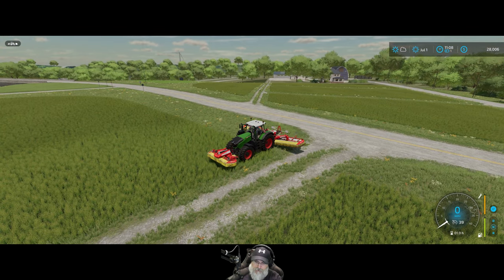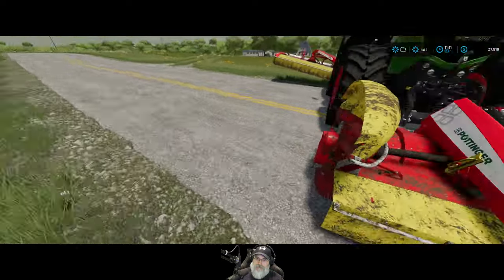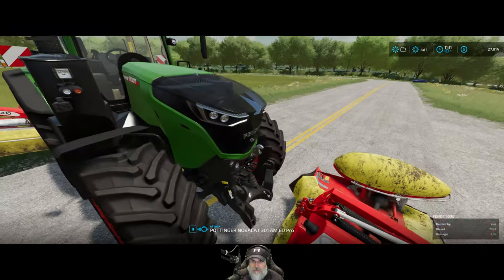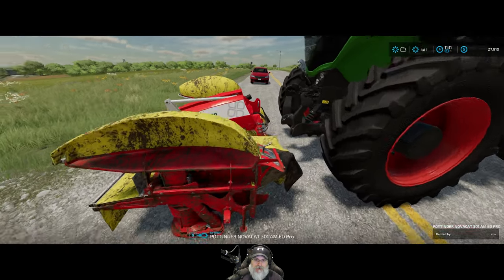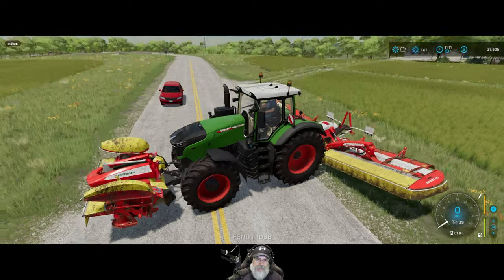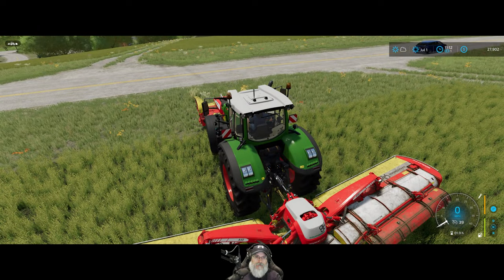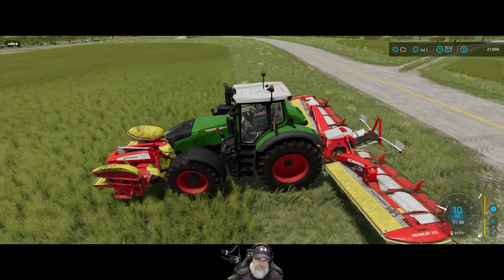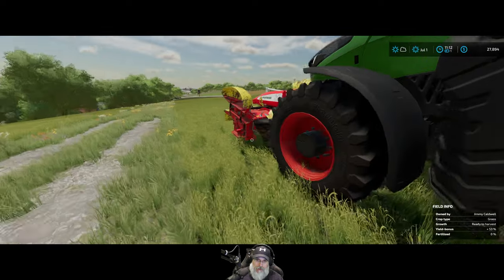Why isn't that starting? It makes a noise like it's connecting the PTO, but I don't actually see a PTO being connected. This tractor doesn't have a front PTO shaft. Really? Yeah, that's the problem. How interesting. Okay. Who'd have thunk, eh? Well, I guess we are going to use my red tractor, the McCormick, for this job. Yeah, because I had them use the JCB for the other mowing, so that's why that actually worked. Okay.